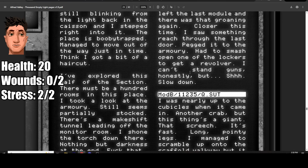I've explored this half of the section. There must be 100 rooms in this place. I took a look at the armory. Still seems partially stocked. There's a makeshift tunnel leading off the monitor room. I shone a flashlight down there. There's nothing but darkness at the end of that, so fuck that.